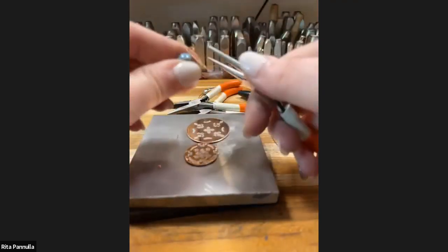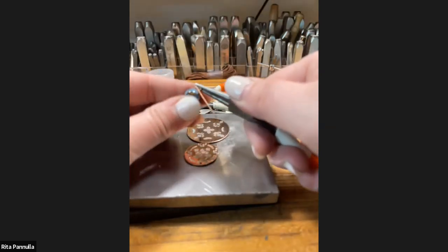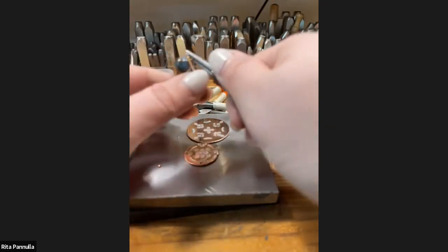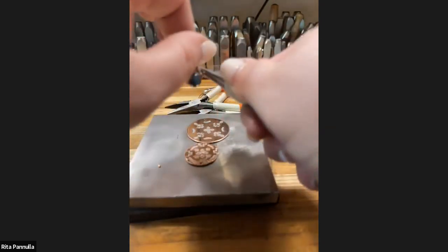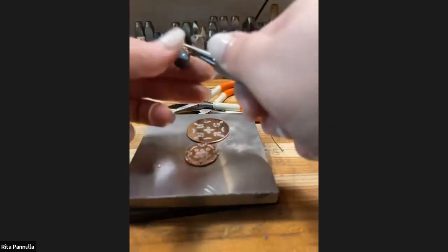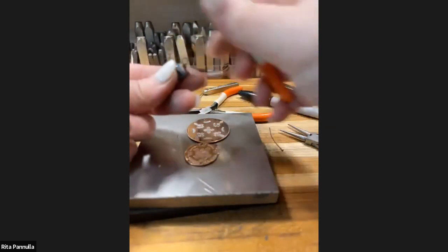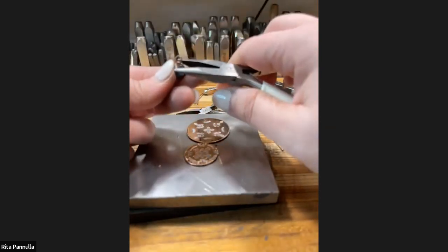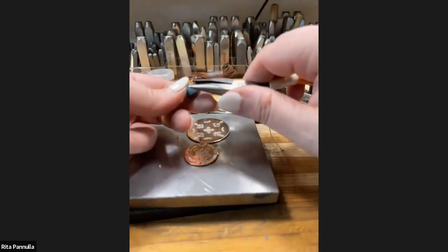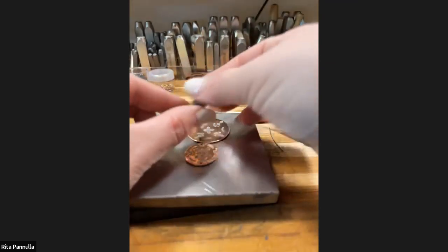Now, I am a metal stamper. I'm not a metal wire wrapper. For better tutorials and better class on how to twist wire, definitely check out Meredith's class from Beadalon, either Meredith or Wyatt. Take a class with them. They are phenomenal. They are the gurus of wrapping wire, okay? I literally just get by.